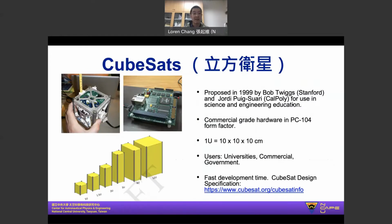The same can be said for satellites. So in 1999, it was proposed by two professors at Stanford University and Cal Poly San Luis Obispo to develop small satellites of standardized sizes and interfaces that could be used for science and engineering education to allow students the opportunity to design and develop their own small satellites. So the standard interface and format was proposed to be cubes of volume 10 centimeters by 10 centimeters by 10 centimeters, each of which is called a unit.